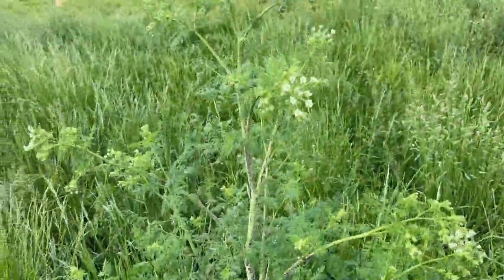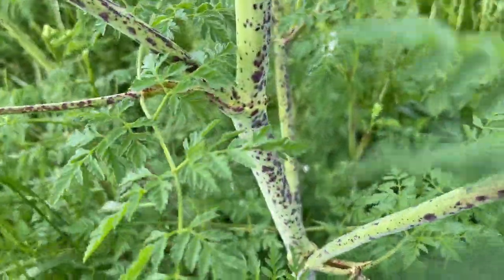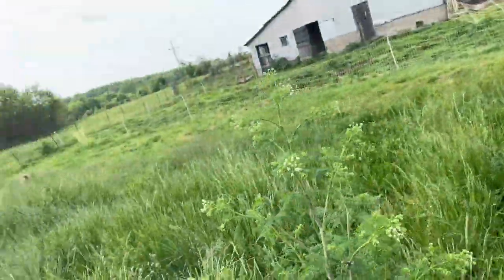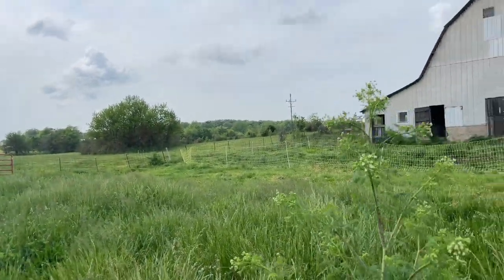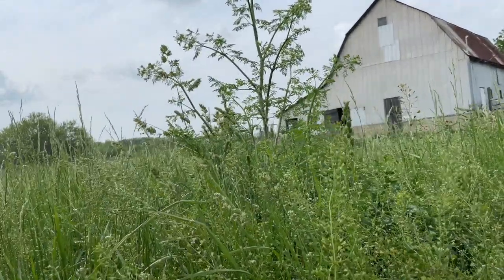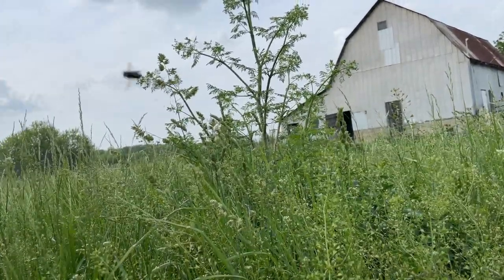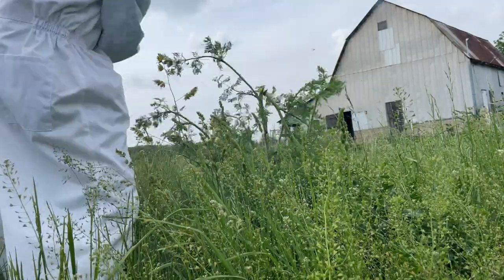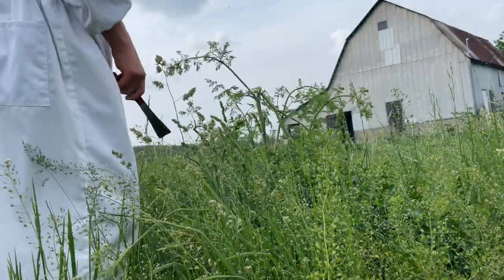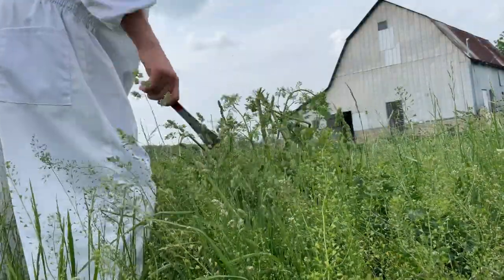So there you have it, my bee-loving, freedom-finding friends. Checked out the apiary. Real side note, and then I'll sum up. If you ever have these things right here that have a purple on the stem, super bad. I guess these are super poisonous. It's not Queen Anne's lace. This is poison hemlock. There's poisons you can get to kill the poison hemlock, but it's what beekeeping tools are for.